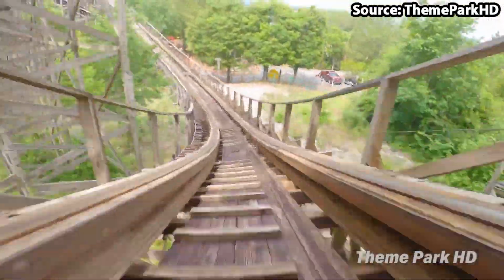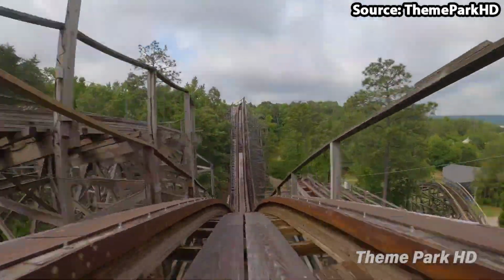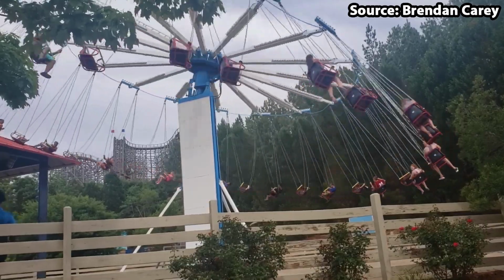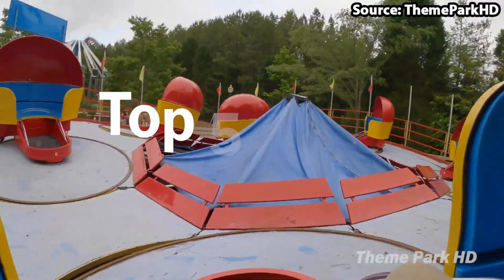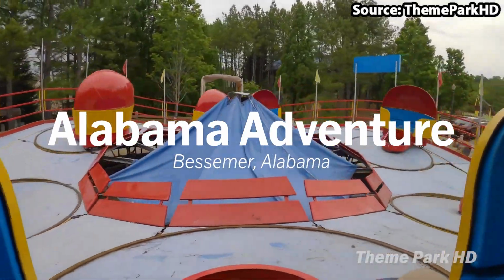Alabama Adventure is an amusement park located in Bessemer, Alabama, and with it being home to almost 30 attractions, there is no wonder it is so popular. However, today we are going to count down the top 5 rides at Alabama Adventure.